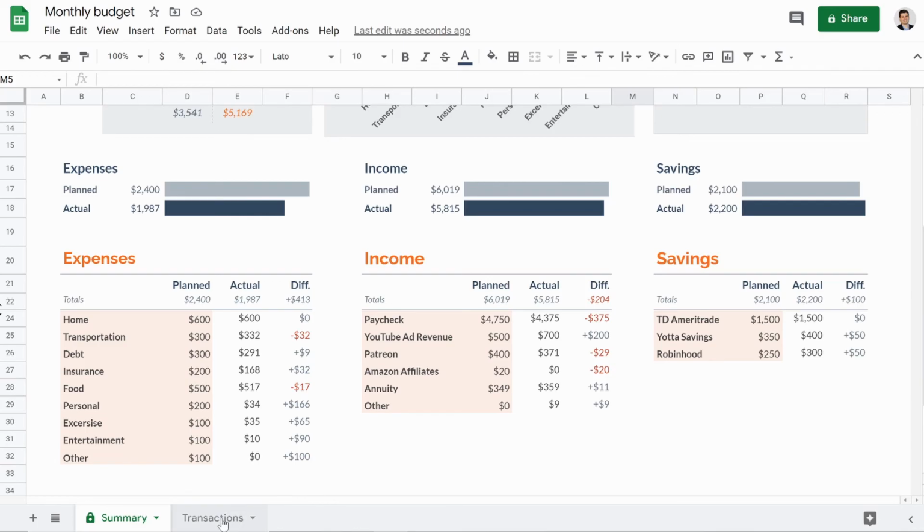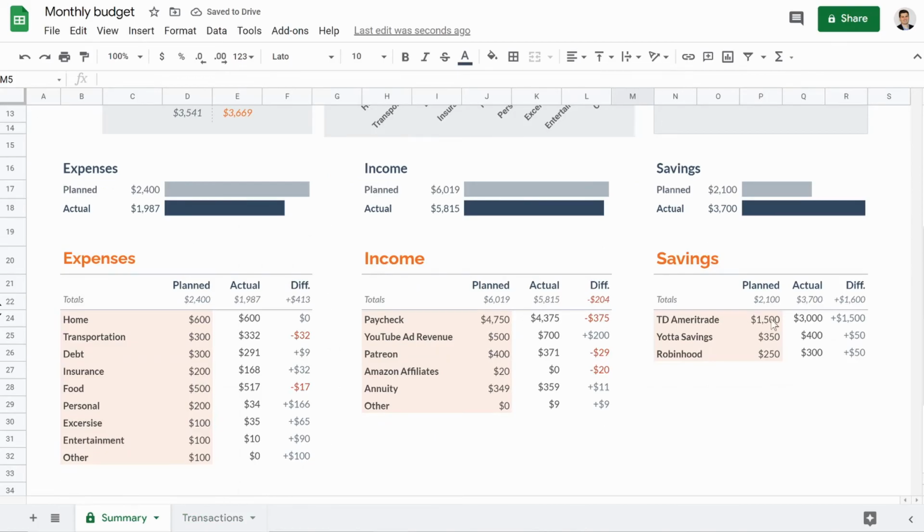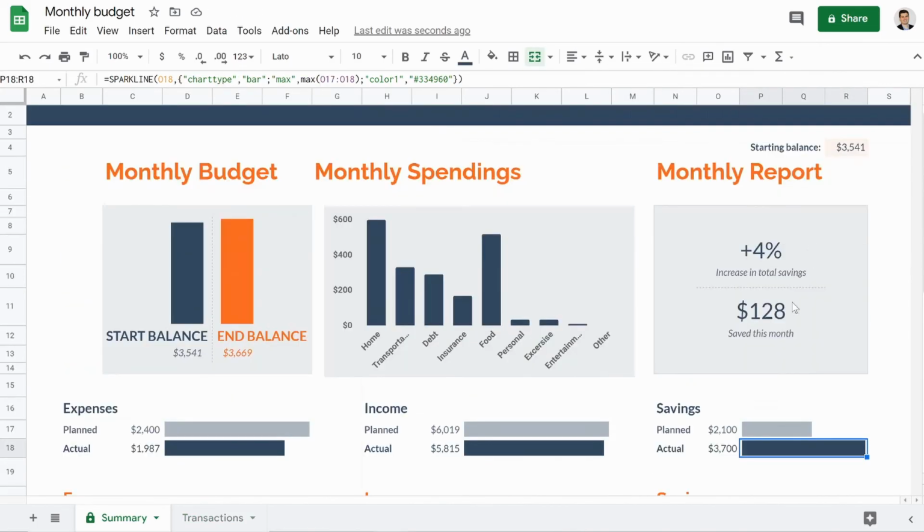Here's all of our savings accounts. We can test it out. Let's pretend I put another $1,500 into TD Ameritrade. So if we do that and we go to summary, look at that. TD Ameritrade now went up to 3,000. My actual went up to 3,000. My end balance went down because that's where I'd be pulling that money. It'd be coming from there. So everything adjusts how it's supposed to.